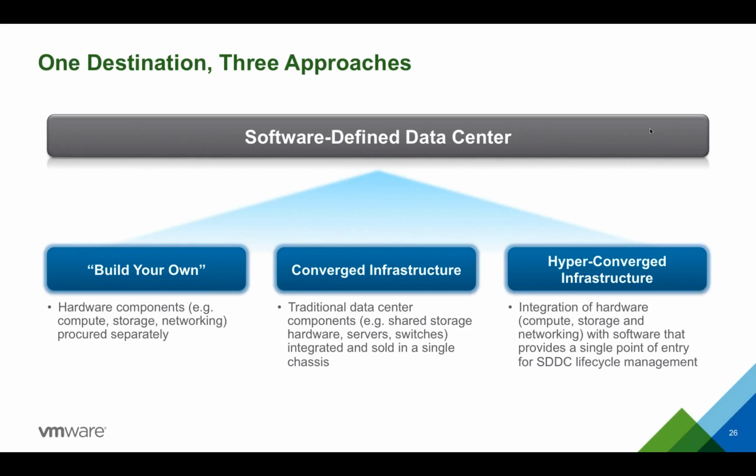I'd like to change gear very briefly and step away from talking about operations management to just briefly introduce you to another area of our delivery of the software-defined data center, and then we'll pull this to a close. I talked about the fact that there are 3 ways of building infrastructure: build your own, which is what we've traditionally done, converged and hyper-converged.